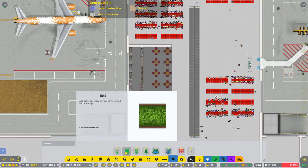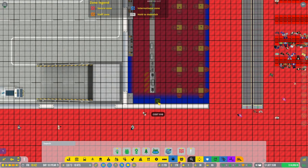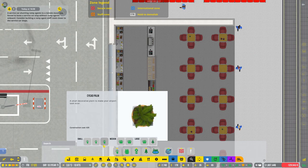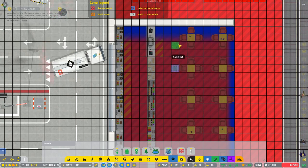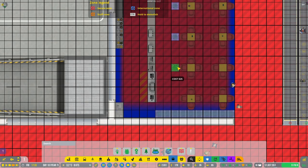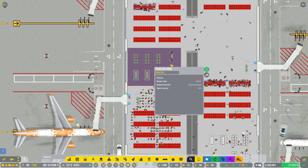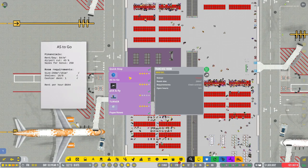Decorations. Hedge. Let's just do a hedge like that. And then we can do plants, small, put maybe a fern in behind each of these. There. This is in. So we can sign with ask to go.